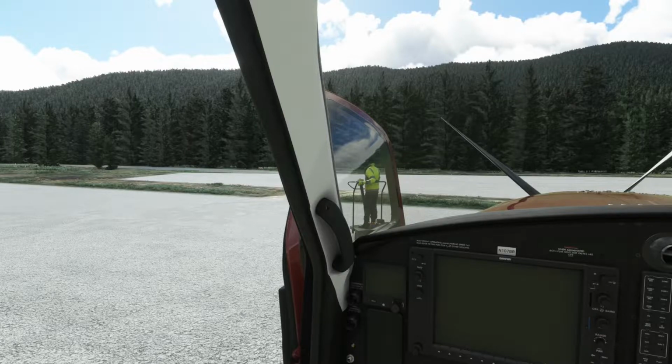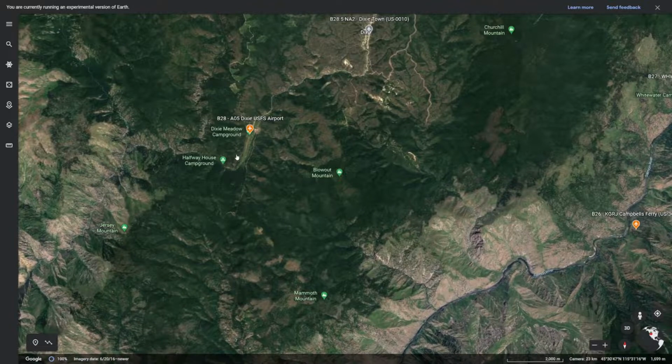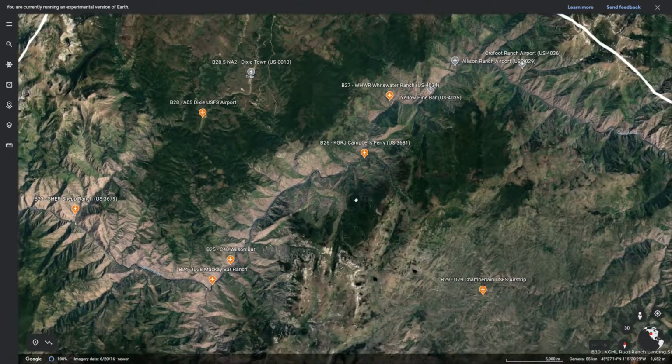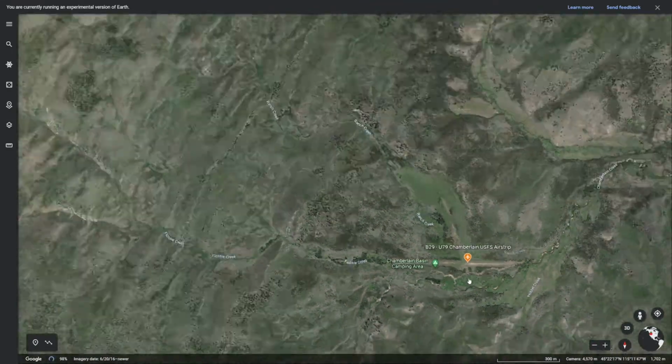We'll get started here. I was going to take a look at the route like we normally do at Google Earth and just survey the terrain that way. Okay, guys. So here we are at Dixie, and we're going to come out of Dixie and head to the south and east to Chamberlain. So we're going to do a ferry flight today.